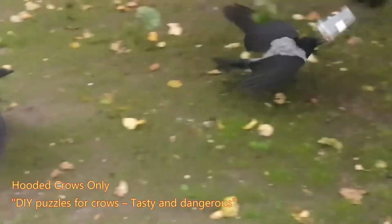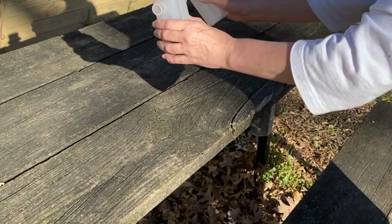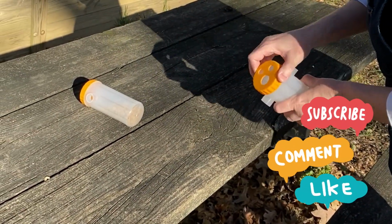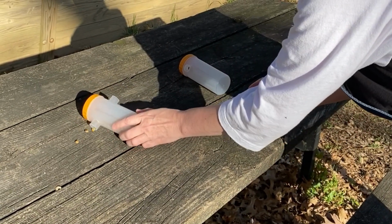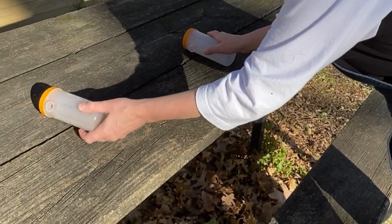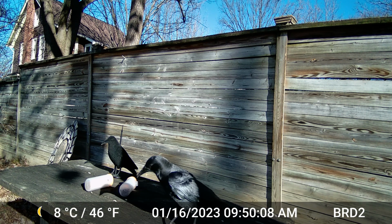So I decided to try using the containers from the dog puzzle feeder on their own. I laid a couple of them on their sides on the backyard picnic table. The cylinders have 2 openings on the top and 2 others on the sides that the pole threads through. So just nudging them a little will spill kitty kibble everywhere, as long as they are full enough. The crows figured this out right away.